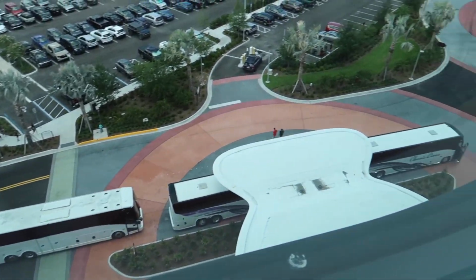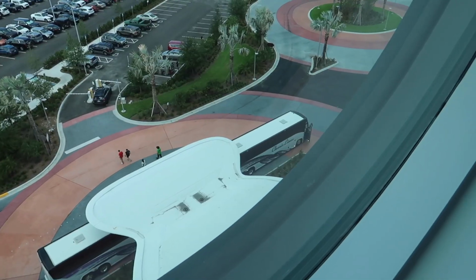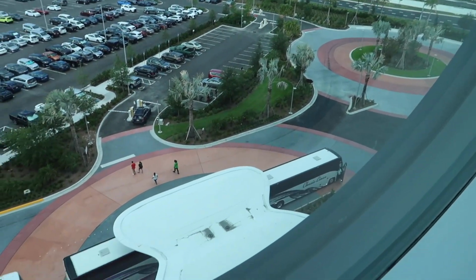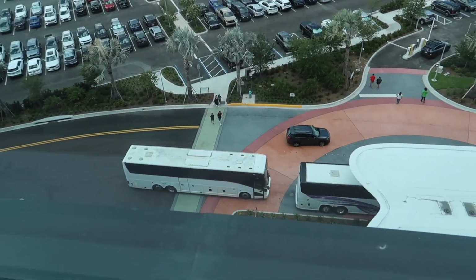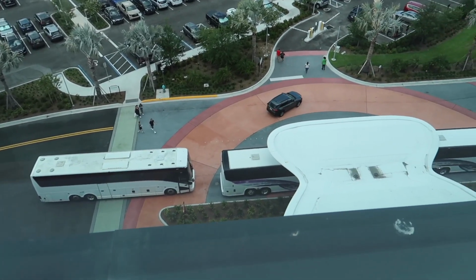So they're all waiting to load people on. So hopefully by the time I'm going to get food, they will have all gone off to wherever they're going, and I can have a peaceful dinner. But without further ado, let me go ahead and do this room tour.